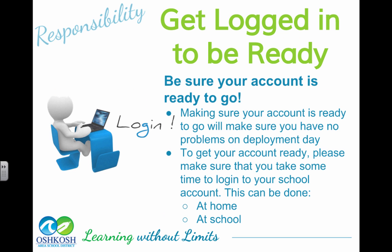Now you need to be ready. When your Chromebook is given to you, you're going to want to make sure that you can get logged in. In order to do that, please go to a device either at school or at home and log into your Google account. This will make sure that you're not held up on the day of the Chromebook rollout.